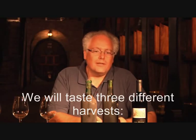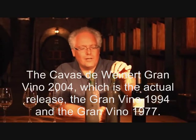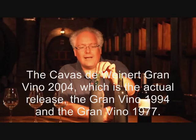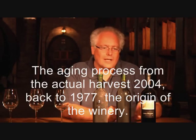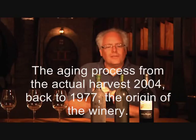We will taste three different harvests. We'll have the actual one available, which is 2004. Then we have the same wine, but from 1994. So 10 years older. And then we have a dusty one, 1977, will be 35 years old this year. And we will see a little bit how this wine evolves in two steps, aging process from the actual harvest back to the origins of the winery. So let's open the bottles.